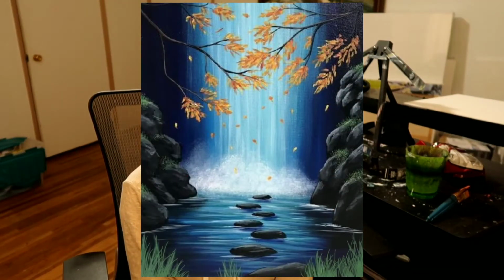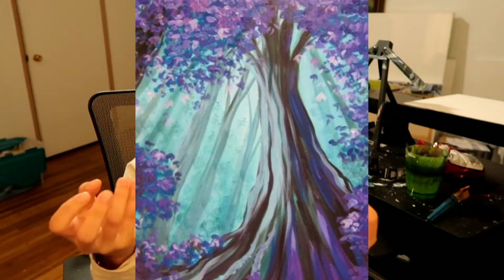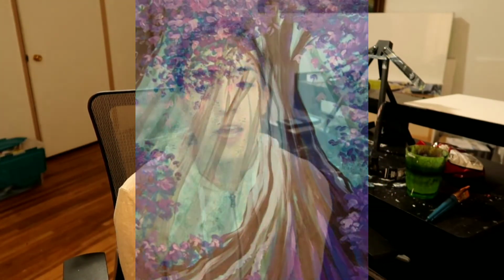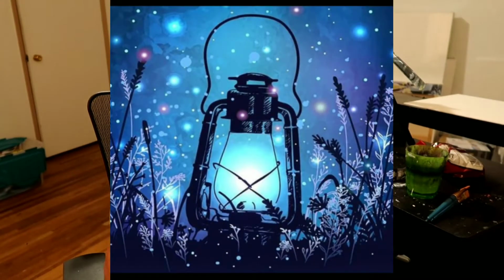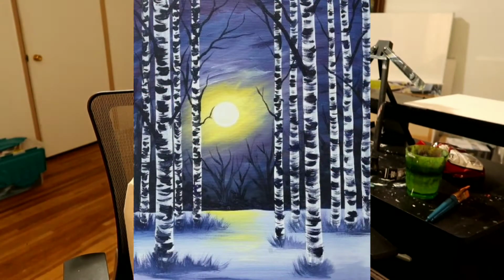Let me show you the paintings that I will be painting. Go ahead and take a look. So here is one. This is a beautiful waterfall. We got a beautiful pink tree, majestic tree. The third one is this lantern scene. And last but not least, we have this beautiful scenery of like a winterish to introduce us into December.